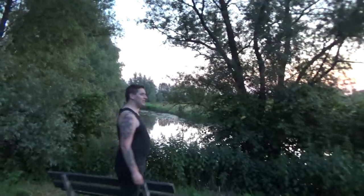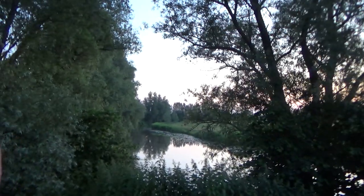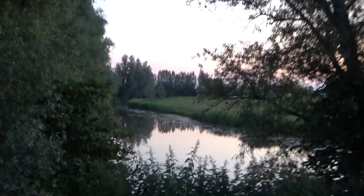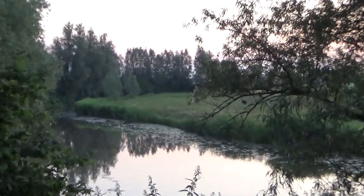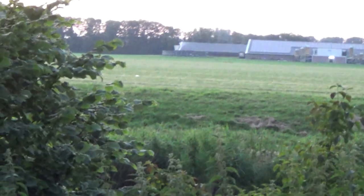Watch the beautiful scenery. Oh, nature. A little bunch. And we shall zoom in a bit to show you all how beautiful it is here. Well, we're not close to the house yet, but we really want to capture this beautiful place.